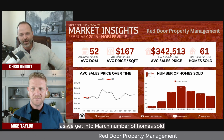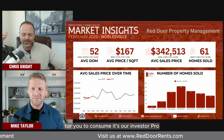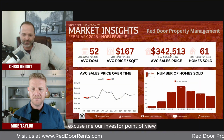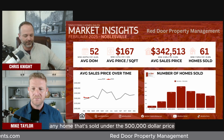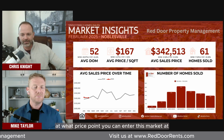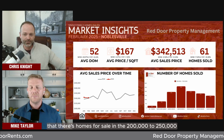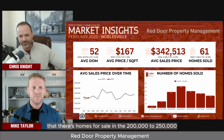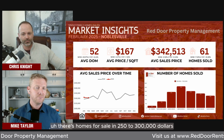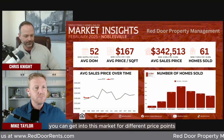Number of homes sold, awesome little graph there for you to consume. It's our investor point of view, which is any home that's sold under the $500,000 price point. It kind of shows at what price point you can enter this market at. So there's homes available, like Mike indicated there on the Fishers report, that there's homes for sale in the 200,000 to 250,000. There's homes for sale in 250 to $300,000. So you can get into this market at different price points.